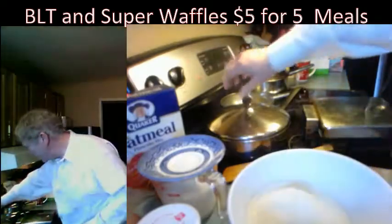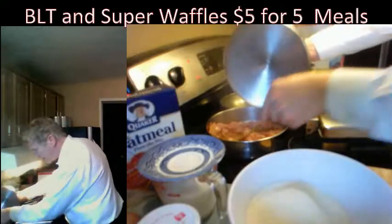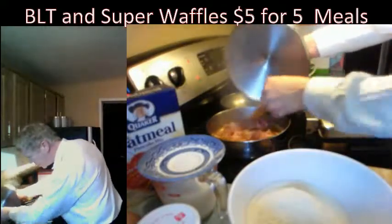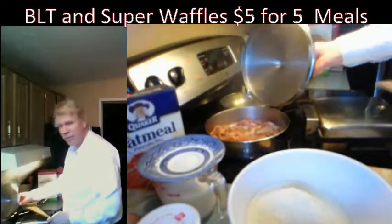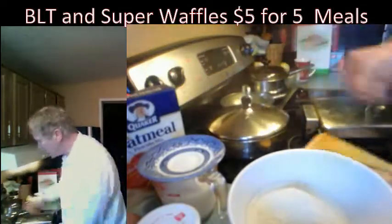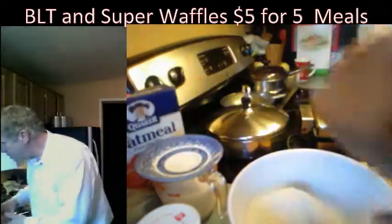All right, I'm now going to turn it. I'm going to give it a turn here because I just want to. Bacon has to stay moving when you cook it on the stove. But that is looking really good. Yeah, it's perfect bacon.